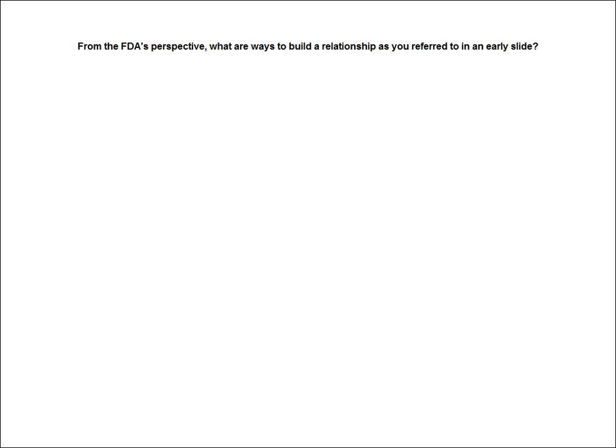I think one of the best ways to build the relationship with the FDA is to really be clear about your intentions and how you intend to develop your therapeutic or your product. And as Lauren had pointed out earlier, the target product profile really provides an excellent opportunity, and FDA can then follow your drug development program along the way.